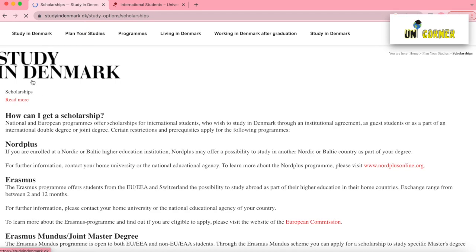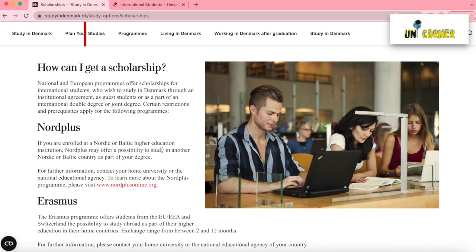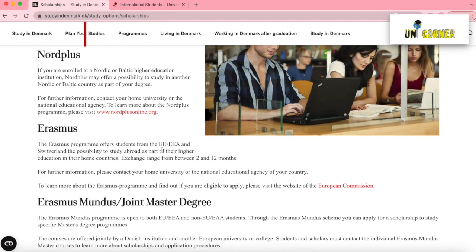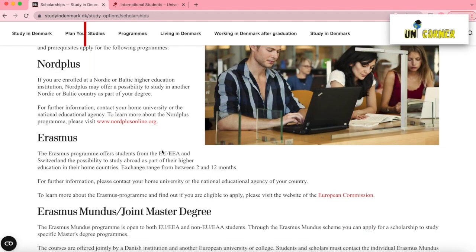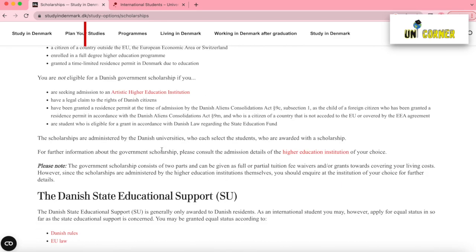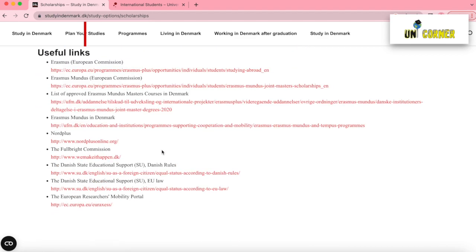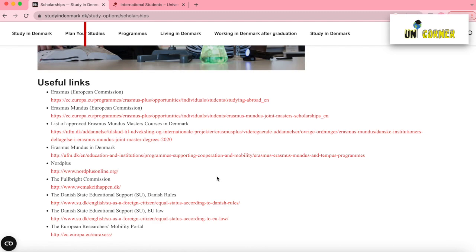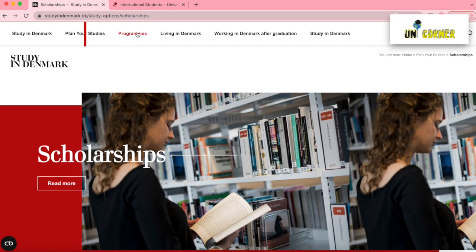And there are some scholarship opportunities as well. I believe many of you are very bright students and you will be really interested to get some scholarship. So you can have a look and see what you find. I believe that is very worthy. Please go through this link and check it out. So yeah.